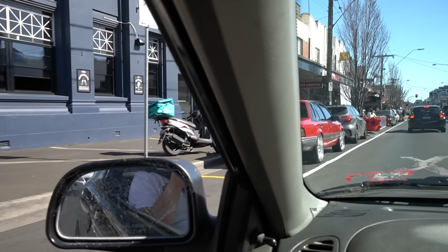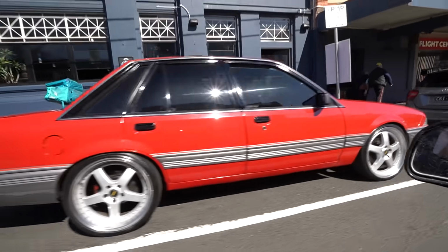Oh my god, is that a V8 Turbo? Hectic. Rexton's dose sounds better. I reckon it does, man. I reckon it actually does.